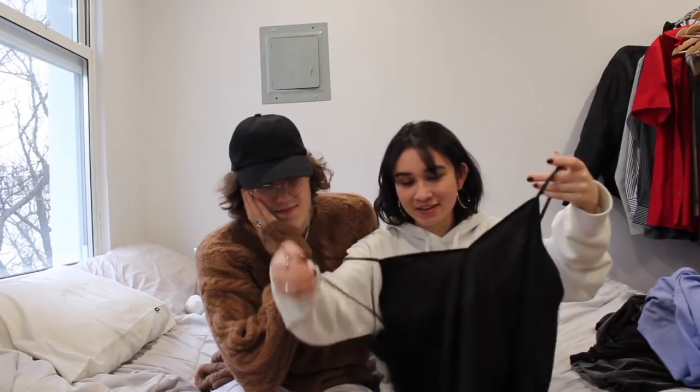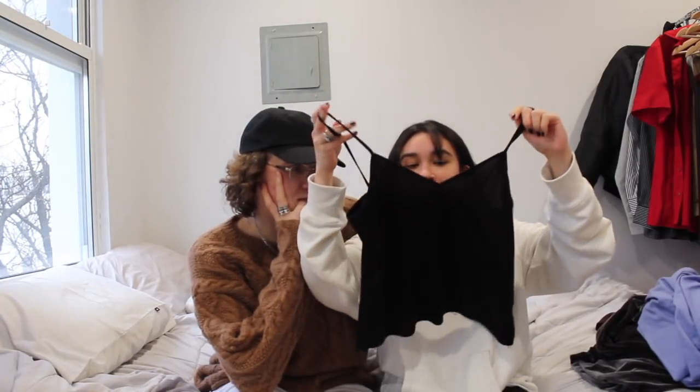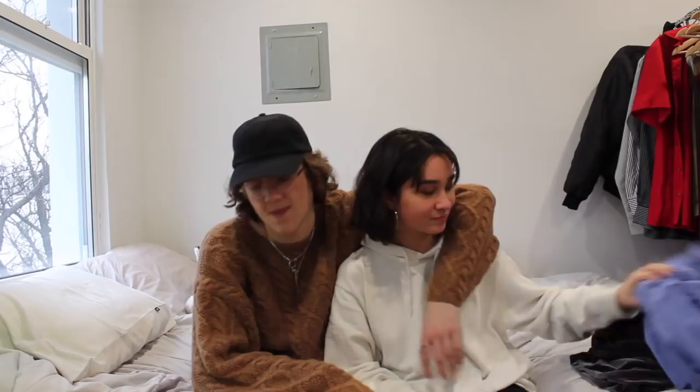I just randomly found this black super thin tank top. I wish I got this earlier in the season because it's cute over turtlenecks, which I wear literally every day. But I'll be wearing this all the time now, just under a button down or on top of a short sleeve shirt. Super cute and easy to wear.